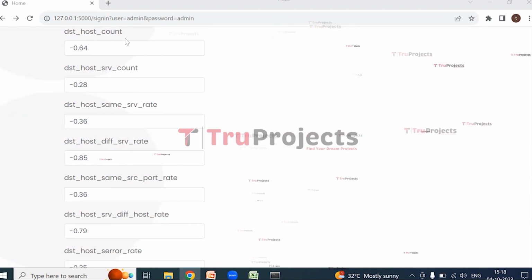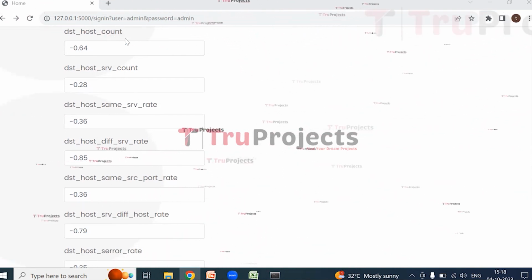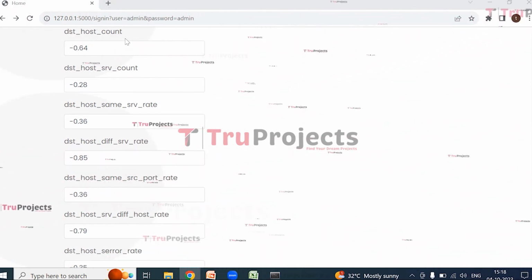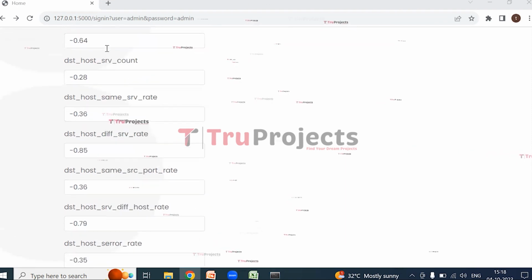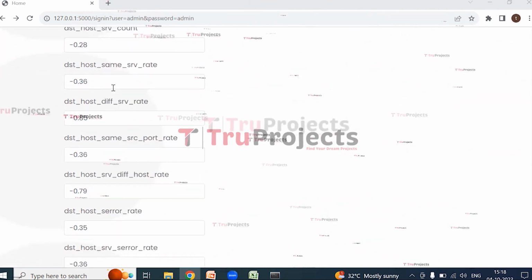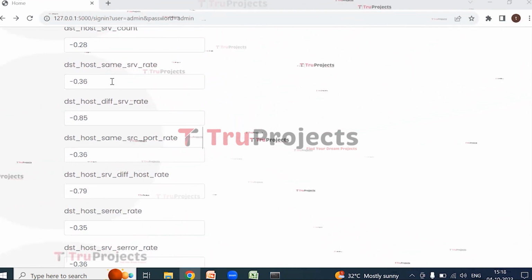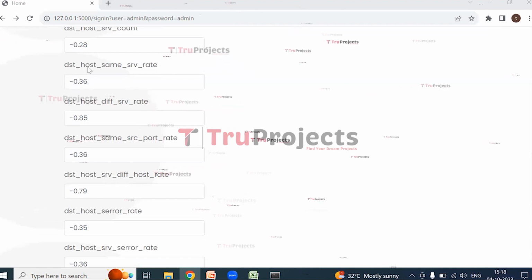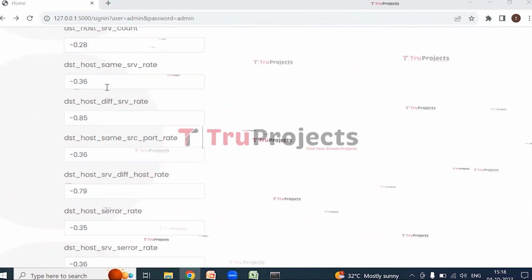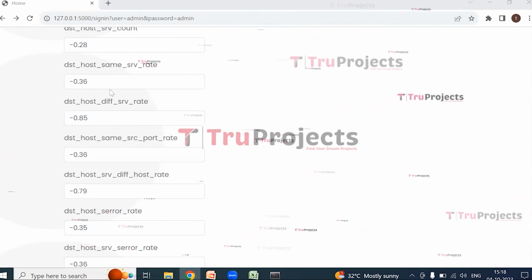DST host count is 0.64. It is the number of connections to the destination host. DST host SRV count is -0.28. It is the number of connections to the same destination host and service. DST host same SRV rate is -0.36. It is the percentage of connections to the same service on the destination host.